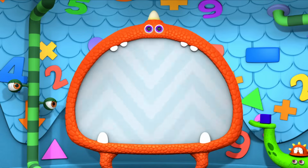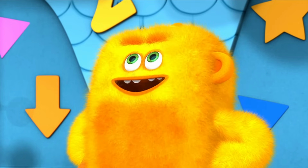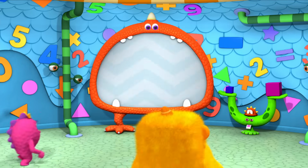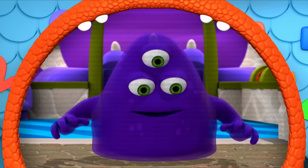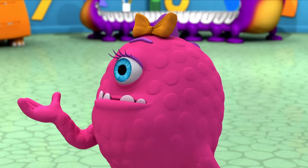The scream screen! Oh, somewhere in Monstrovia, there's a monster in need. And whenever a monster needs our care, the Monster Mask Squad will be there! Hey, it's Goo's Uncle Gloop. Hi, Uncle Gloop. Hi, Monster Mask Squad. Glad I got a hold of you. I need your help. What can we do for you?